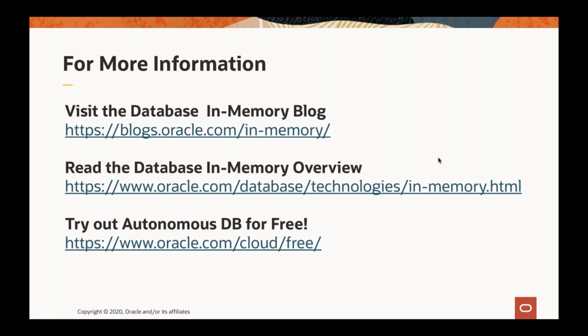And if you want more information, we have an in-memory blog that has the latest updates on what's going on in the technology. The technology is overviewed on the Oracle main website under database. And I would definitely encourage you to look at the Oracle Autonomous free tier. As I mentioned, it's very easy to get started with an Oracle database. You can create your own OCI cloud free account, and then create a database. You get $300 in free cloud credits when you sign up, but if you don't want to pay, you can stay with a forever free account after that. When your trial ends, you have the option to upgrade to a paid account, but you don't have to upgrade. You can keep it forever free. But you do have the ability to burn $300 worth of free cloud credits while you're in this trial period.